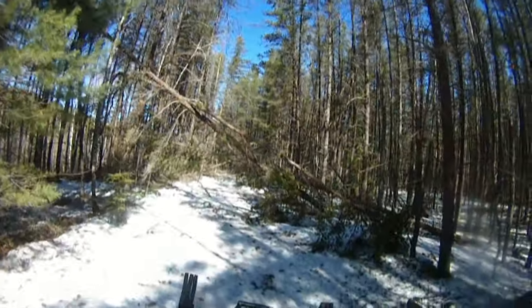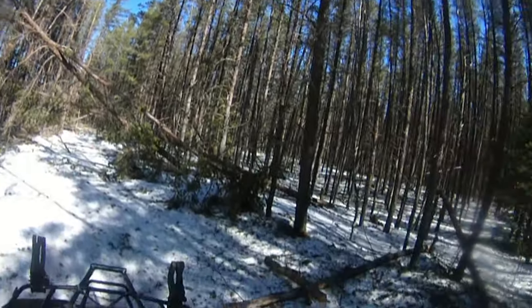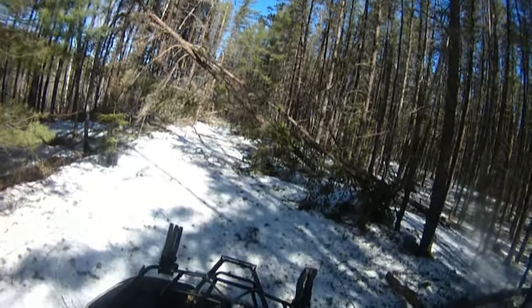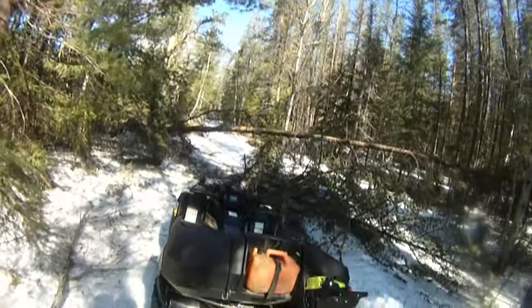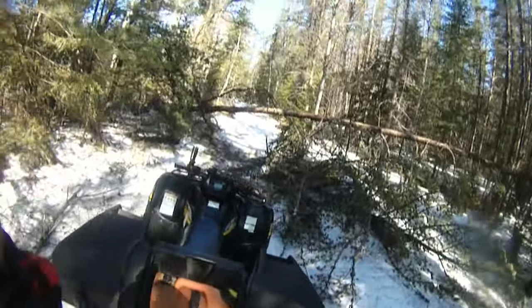Another bad section of trail here, a lot of trees down. Can't believe how many trees came down this winter. The snow has been heavy this year and it's caused a lot of damage in the bush here. Don't go more than 100 yards and I run into this again. A lot of work, it's gonna be a lot of work.